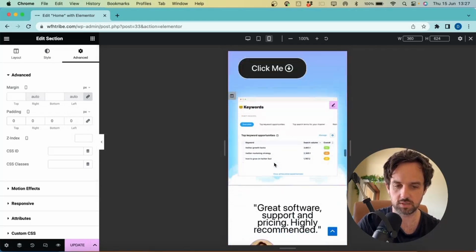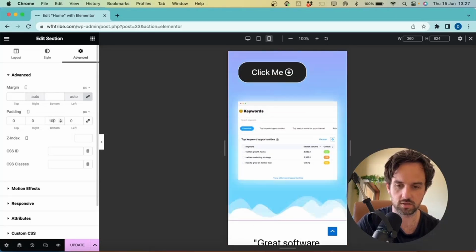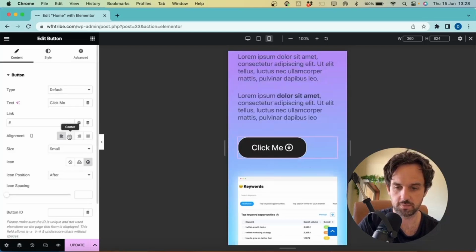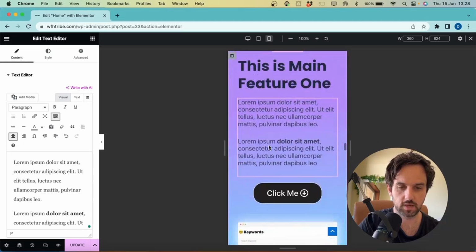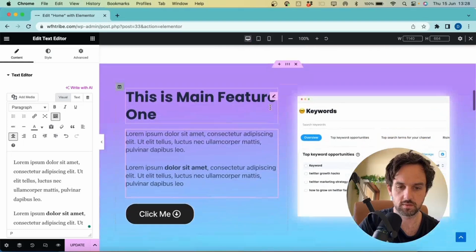Now, actually, one thing we might want to do is unlink them. And at the bottom, you can see this is kind of cutting off a little bit, so we can add a little bit of padding there. So say 100 is perfect. Now here we might want to also center this button, so we can just click on this and click center. Okay, and we can leave the font as it is. That's looking good. And now let's expand this out and we can see on desktop, nothing has really changed here.